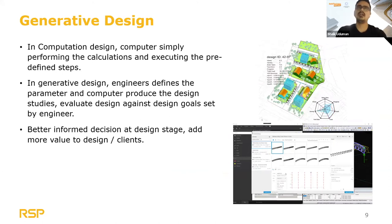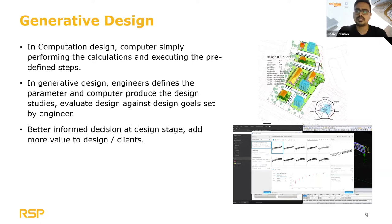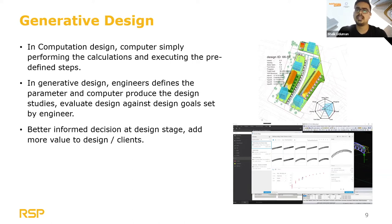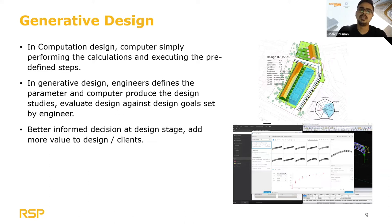Okay, so in the previous slide, when it comes to design automation, the software is following your steps. You just tell it to do the subtraction and addition, the software follows your steps and then gives the result. In other terms, this is called computational design. It's simply performing the calculation and executing the process based on your steps. If you give the steps properly, it just follows, but it's not doing the analysis itself.